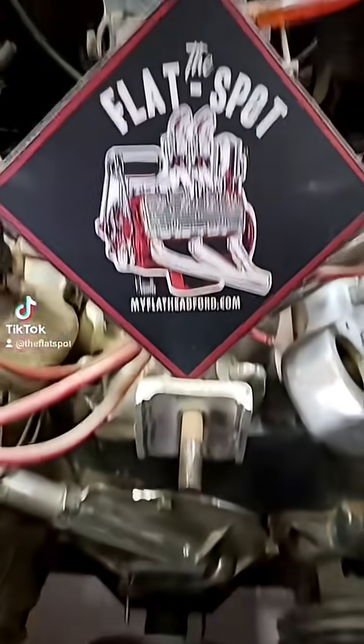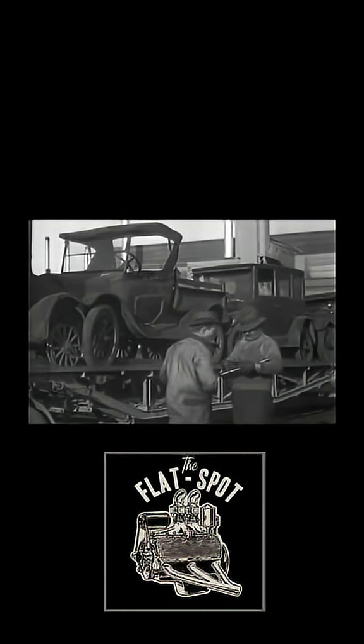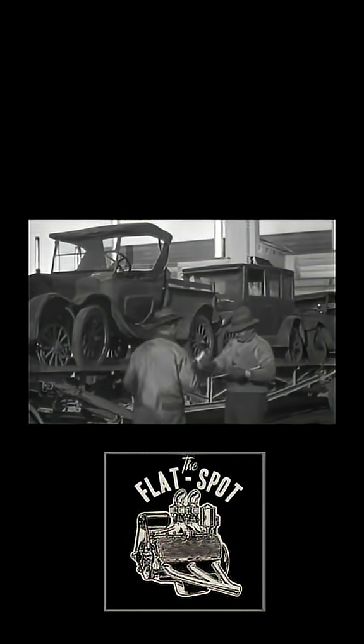Now, how many of you knew about Ford's original disassembly line? A lot of people are well aware of how thrifty Henry Ford was, but a lot of times he would sell his thriftiness to the public with a good old story of innovation. One such example of this was Ford's disassembly plant located at River Rouge.